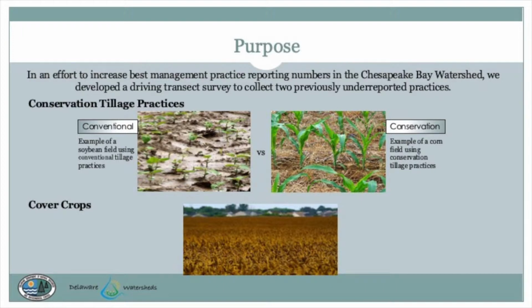And one of the things they suggested to us was to look back at some specific practices that we're relying heavily on for meeting our nutrient reduction goals. And two of those practices were conservation tillage practices and cover crops. So these were two practices that were either unaccounted for, or we felt that the actual implementation of those practices was higher on the ground than what we're reporting back to the Bay program on an annual basis.